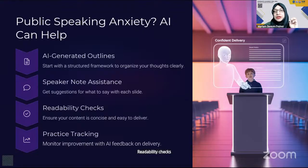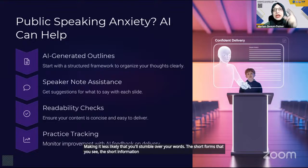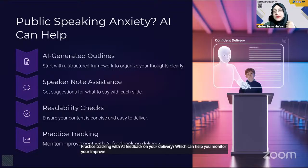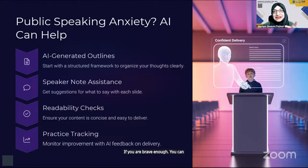Readability checks help ensure your content is concise and easy to deliver, making it less likely that you'll stumble over your words. The short forms that you see, the short information, the short sentences, you work on it, you build on it, and you talk on it. Practice tracking with AI feedback on your delivery can help you monitor your improvement and build confidence over time. If you are brave enough, you can record your presentation and ask AI to analyze. How did I do? Now, AI is not biased, so it will give you a very blunt answer. You must be prepared to accept it.